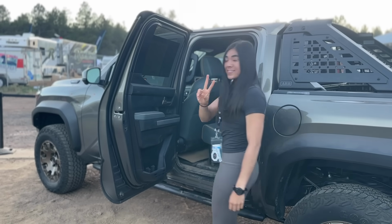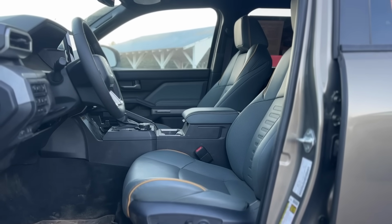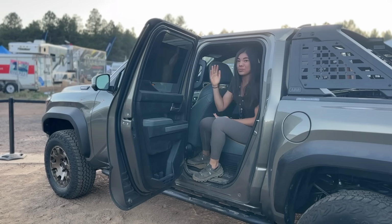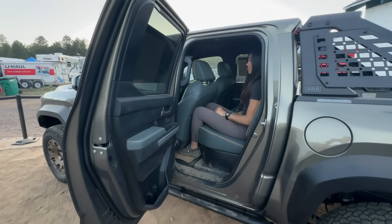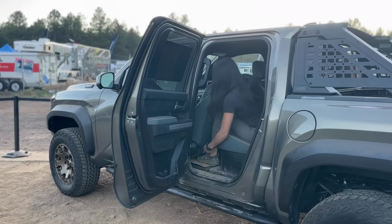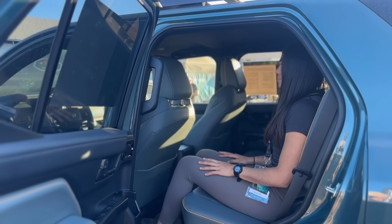All right, we're going to test the second row legroom space in the Tacoma now. Unfortunately they have the seating controls on this truck disabled for the show. I think it's all the way in the rear position, all the way pulled back, but I can't be too sure. But definitely a little bit tighter in the Tacoma over here. It's not just my knees, even my feet touch the bottom of the seat. But again, this is an artifact of having a mid-sized truck versus a mid-sized SUV.